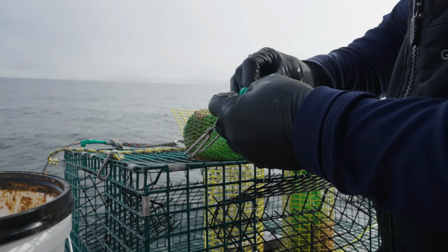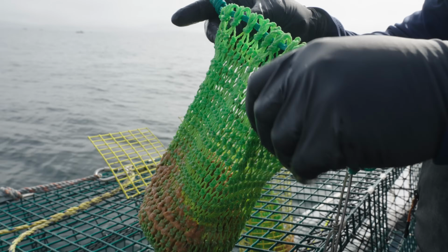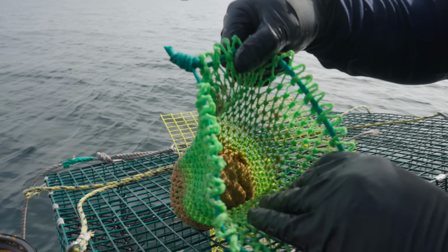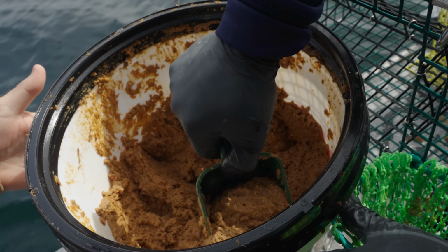So I use these little mesh bags. You can get them pretty much anywhere. I got these at England's. McKay sells them, and they let it soak out. There are people that use cylinders and stuff, but this lets it ooze out. You can kind of see the consistency here. But we want to put a little more in there. This is yesterday's bait, so we're gonna go here.